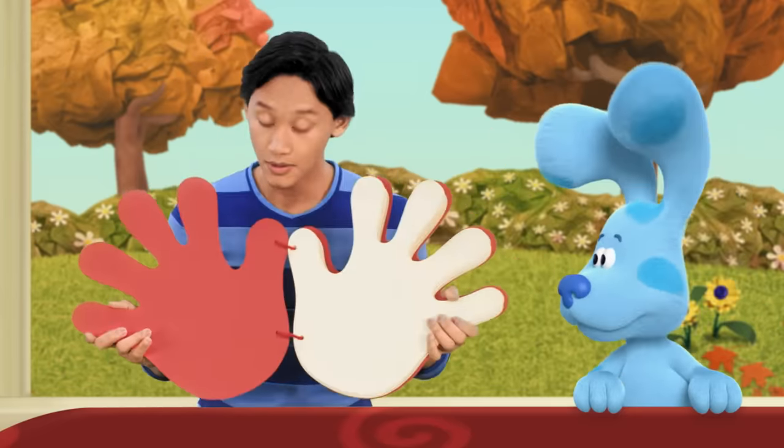Yay! Let's explore colors with Blue and all of our friends. Can you help Shovel and Pail find their orange pumpkins? Amazing! Are these their orange pumpkins? No, those are green. Let's try again. No, that's purple. How about this one? Yeah, that's right. It's Shovel and Pail's orange pumpkins.